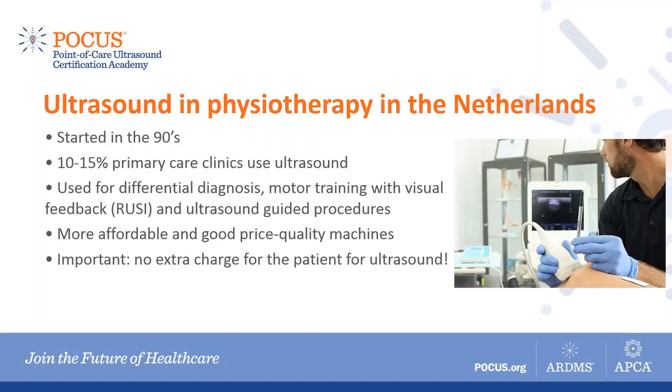Something to note, which is important, is that in the Netherlands, there's no extra charge for the patient for an ultrasound. So it does not cost the patient anything extra. Usually the scan is done within a regular physiotherapy session, which in the Netherlands is around 30 euros. That would be around $34. So the clinics buying the equipment are not out to use it as a money-making machine, but in general just want to add ultrasound to their daily practice to improve the care that they can give.